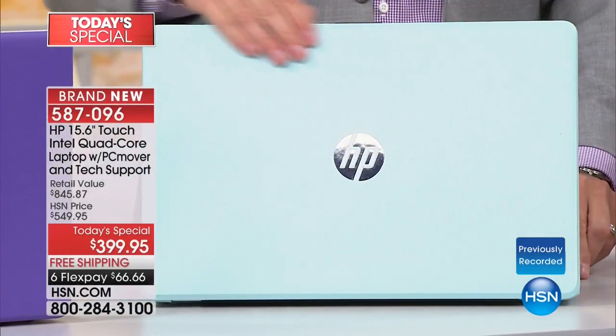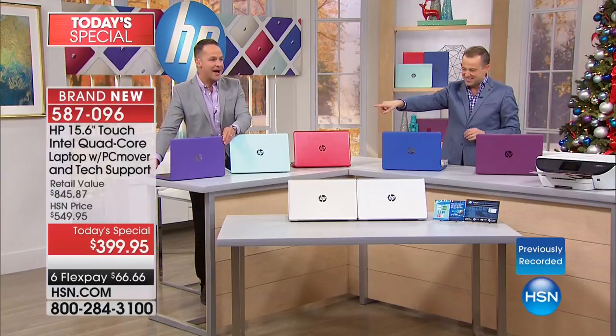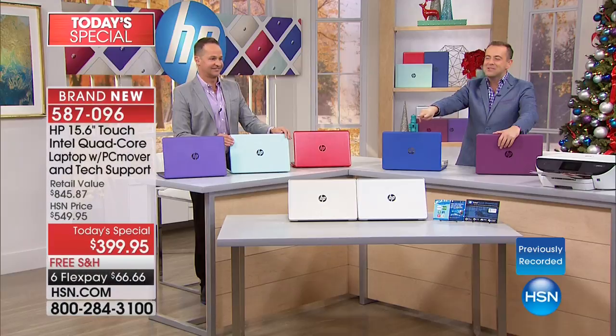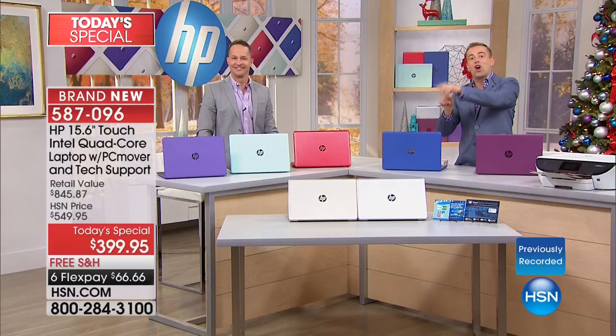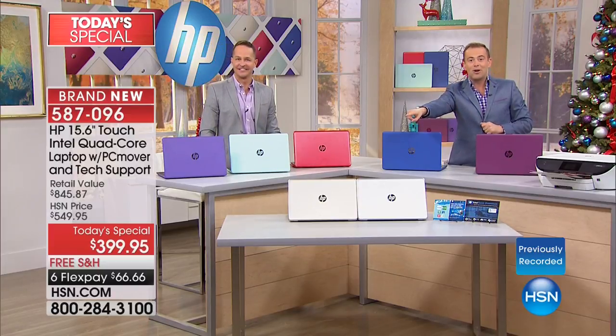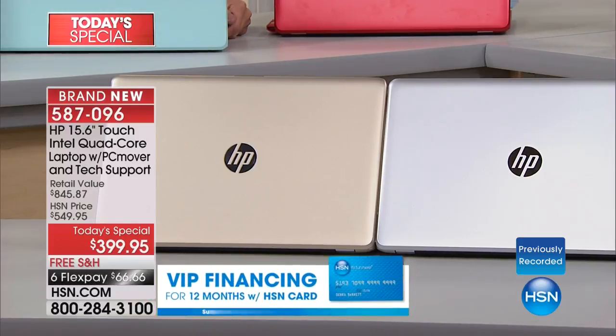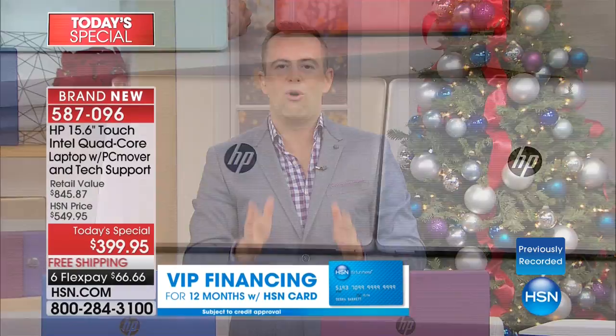Aaron's a bit of a purple person. He's always favoring the purple, which is over there on my side of the table, thank you very much, sir. And then the final two are going to be your silver and the gold. Take one last look at that. Gold. A lot of orders coming through for gold. So gold, Merlot, red and blue, run, don't walk.